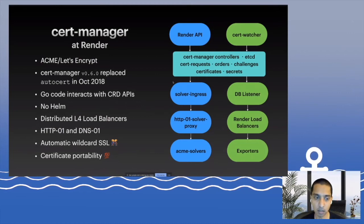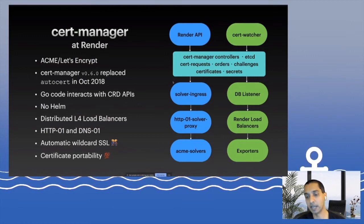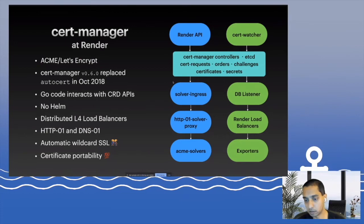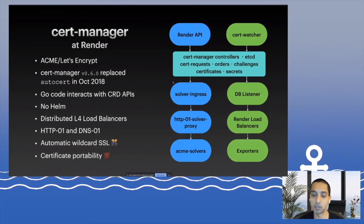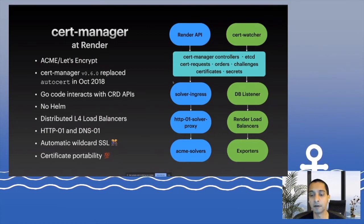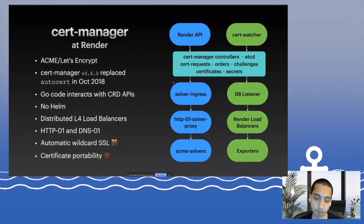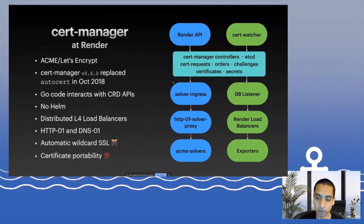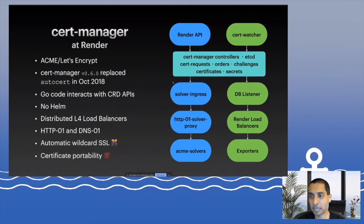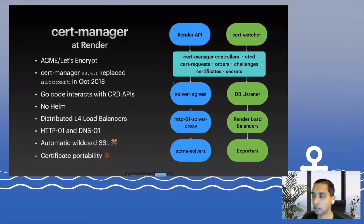So the solver pod is available, and our proxy is basically taking the paths in the ingress and proxying the request to the solver pod. So solver pods are happy, the challenge is solved, certs are created. So that's the creation flow. Then we have everything in green is stuff that happens after we create the cert.